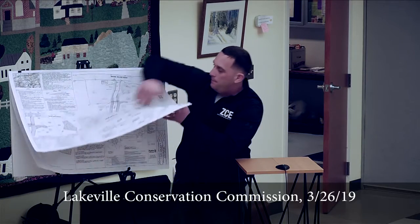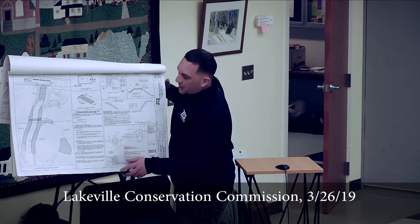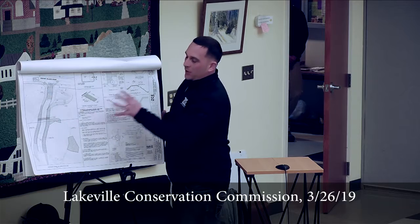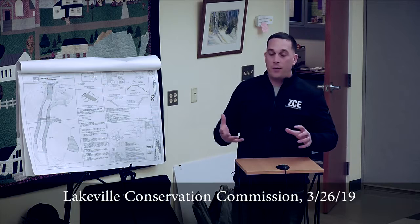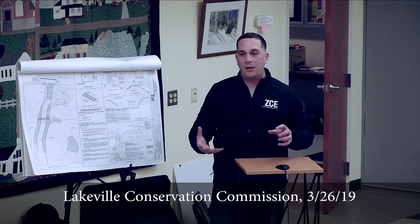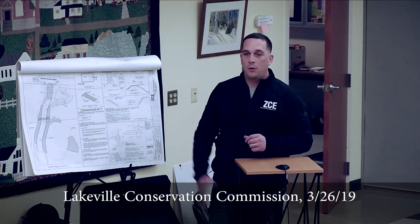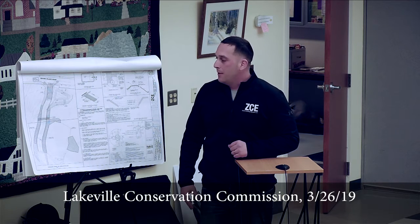This is just more of a blow-up detail of it, so you can see it a little bit better. It depicts the limit of work and the side slopes area here. This is just a blow-up of the basin. This is what's called an erosion control plan for during construction and post-construction, mainly during construction. Things like a construction entrance pad for when trucks are entering and exiting the property, to make sure that dirt doesn't get onto the road. Any dirt that gets onto the road will be either swept up or cleaned up by the owner or the construction company working on the property.